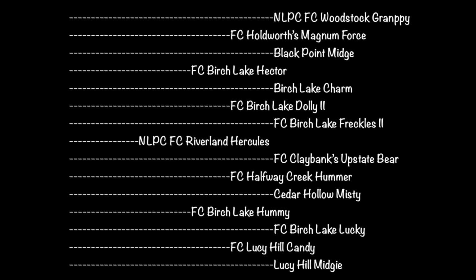Now look at his pedigree. Here, Birch Lake Hector, Birch Lake Hummy. We've made that observation on the bottom. But if you look at the top, Birch Lake Hector is the half mate to that of Jumper, okay? And then if you look at Hercules' father, Birch Lake Hummy, Hummy is the half mate to Jumper, Birch Lake Pretty Boy 2's father, okay? On the bottom of Pretty Boy, you have Hector here. Hector is the half mate to Pretty Boy's mother. So Hercules is a double uncle to Pretty Boy.